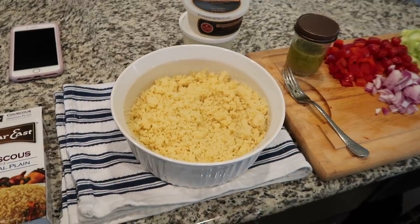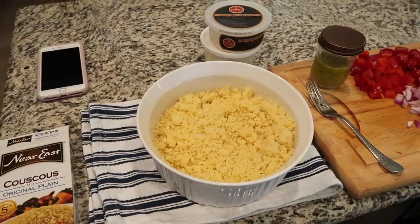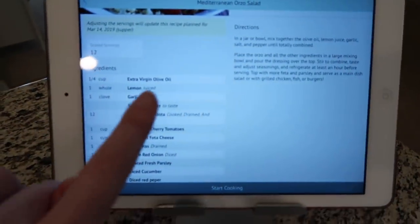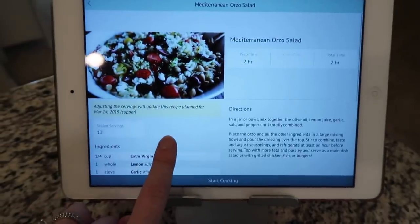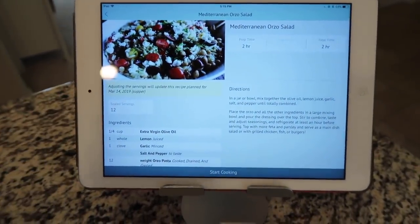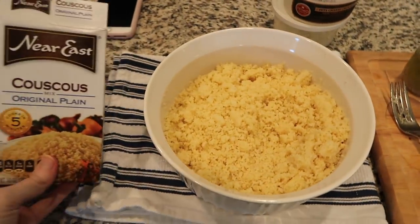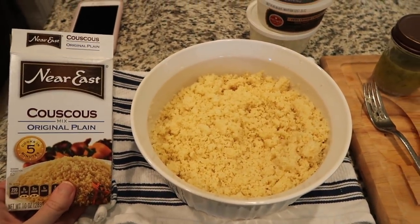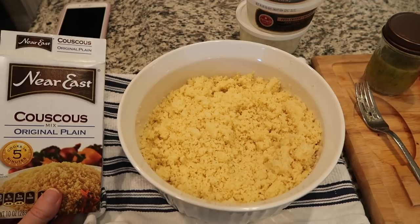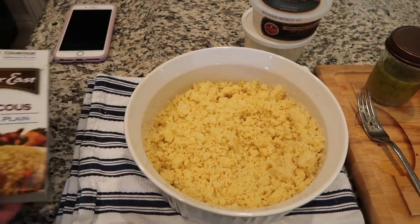I finished cleaning up the kitchen, and so now I am making some dinner. This is originally called Mediterranean Orzo Salad. It's a Pioneer Woman recipe. I will link it below. It's a public recipe. And I've made it with the orzo before, but this time I'm swapping in couscous instead of orzo, just because I like the texture of couscous a lot, and I think it would go really well in a salad like this. My mom used to make something similar when I lived at home, and I haven't had it in years. So I'm using couscous for this.